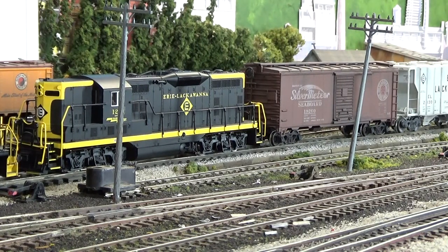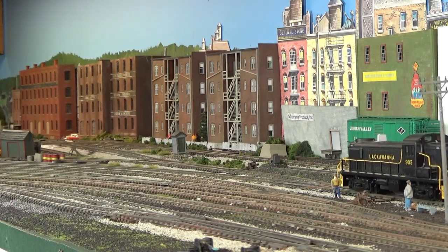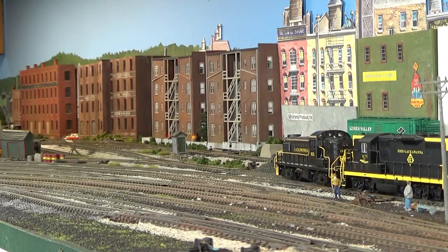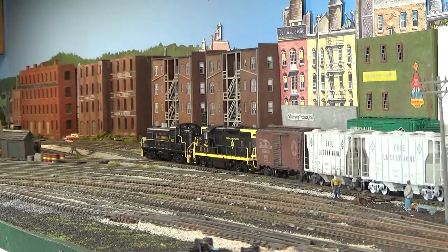Now we'll do a set and release of the air on the caboose for an air test, and then we'll be departing. Air test is made, the conductor's given the high ball from the caboose steps, and we'll pull out of Harmony and get through Prosperity and on over to Lime Ridge.